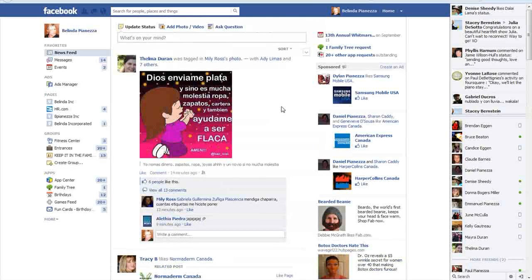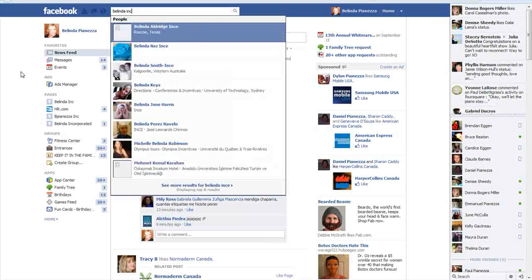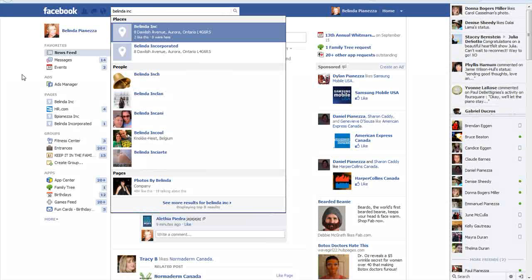Now, it can take several hours for your new page to show up in Places, so give it some time. In order to check if you have a place set up, do a search just by typing in your name at the top search function and make note of the category that it falls under.